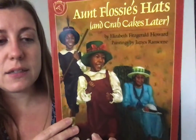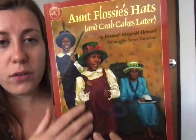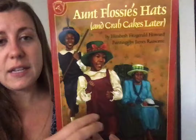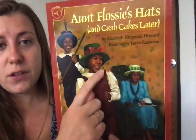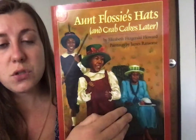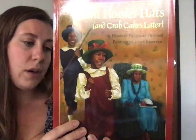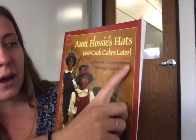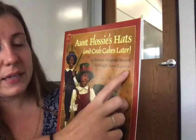It's nice to see some real life stuff happen in books and kind of hear about someone's childhood. So this story is about these two girls that visit their great aunt, and she lets them try on her different hats. If you notice, these hats are really beautiful and kind of unique. And she tells them stories when they try on her hats. So that's the special memory of this story. It was written by Elizabeth Fitzgerald Howard, and the paintings or illustrations are by James Ransom.